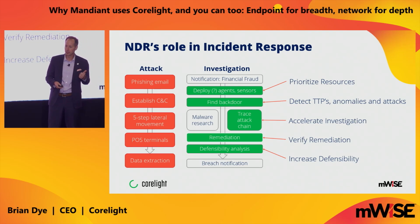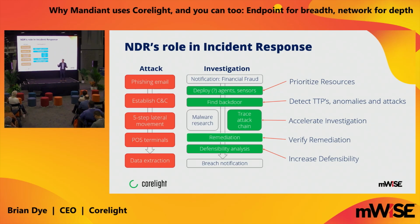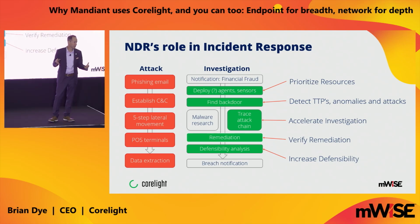Number one, you need visibility. Because if you don't have the right data to be able to look back in time and see what the scope of that analysis is, to be able to find the kill chain, to do retroactive discovery, retroactive detection, if you don't have the right coverage, you're not going to have visibility to do that level of analysis, right? You're literally blind. So that's step one.